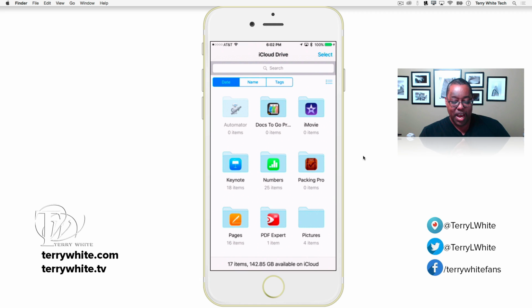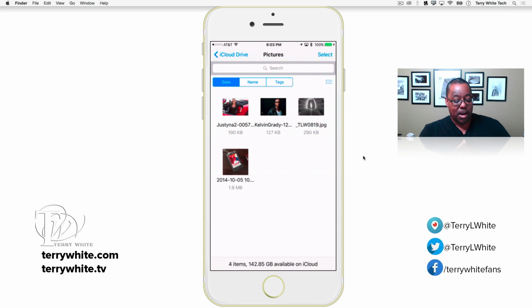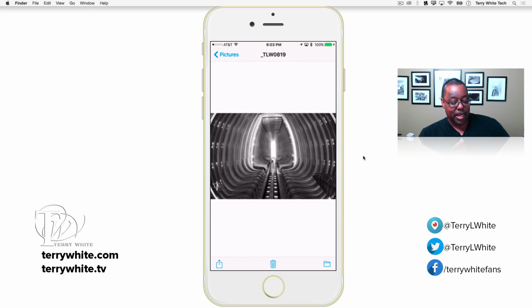Well, now you have an iCloud Drive app, very similar to a Dropbox-like app, where you can go in, for example, there's the pictures folder that I created, not Apple. I created that pictures folder and I put 4 pictures in it on my computer. So now those 4 pictures are here, and we'll tap on one of them. That's the Marriott Marquis in Atlanta looking up from the inside. Looks like a spacecraft. But anyway, that photo is here for me to now do whatever I want.